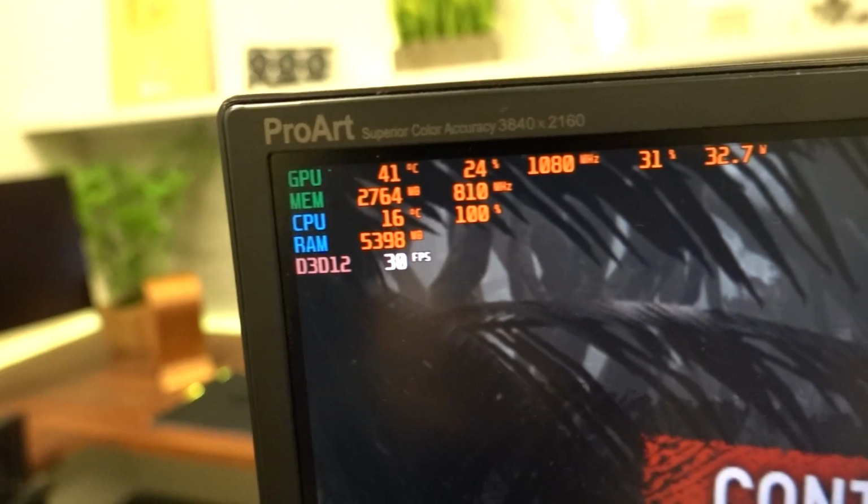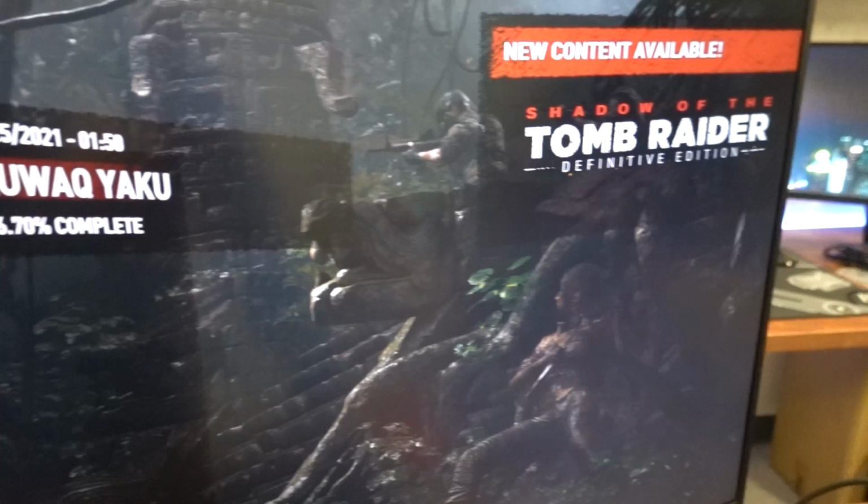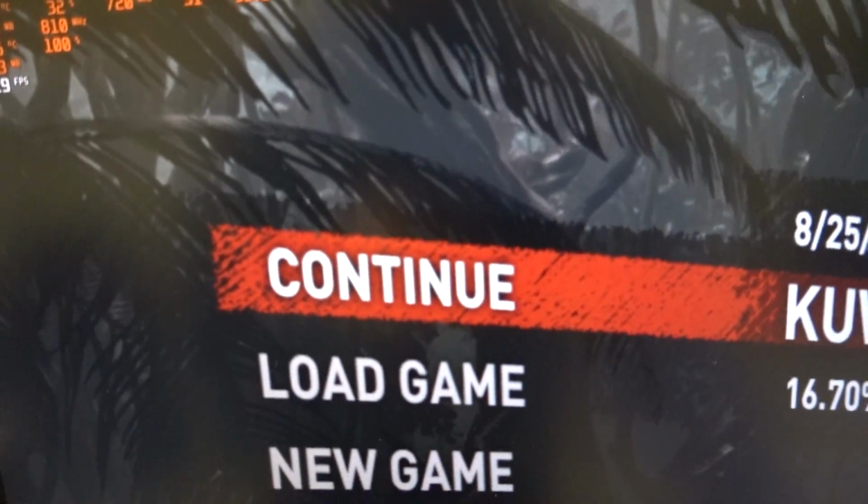Oh my God, okay, wow, 5 minutes later. This does not bode well. What does this say? Okay, 30 frames per second. Hey, you know what? The menu is playable. The menu is super smooth right now, so maybe we're okay after all.